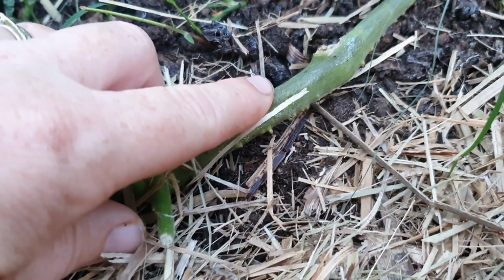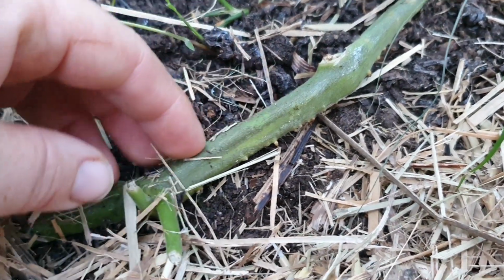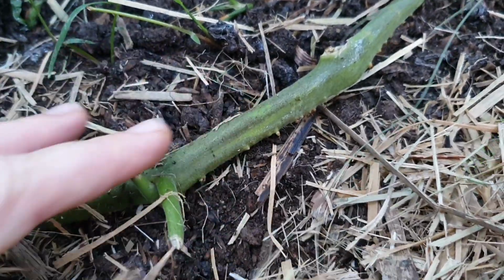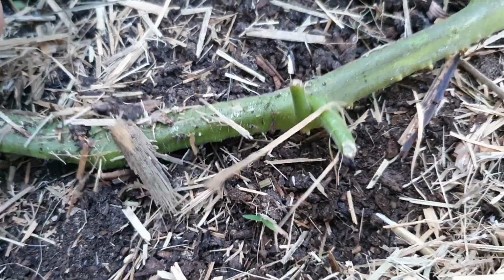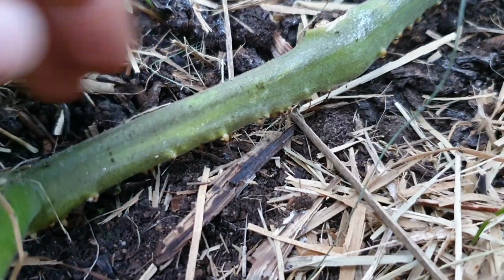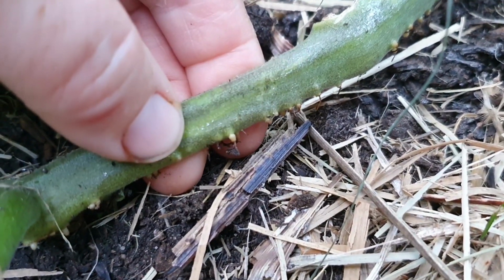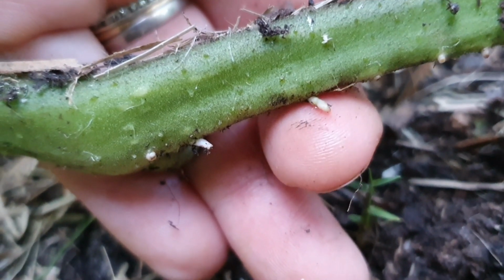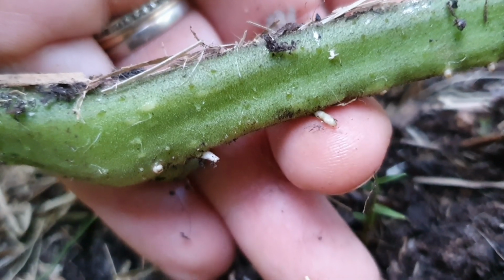So with tomato plants, they have the ability to form roots along their stem, and that is exactly what's happening with this one here. If I lift it up, you will notice on the bottom section, see all those little knobs? They are new roots forming. That little white thing there, that's a more advanced root. So it's quite amazing how tomato plants work.